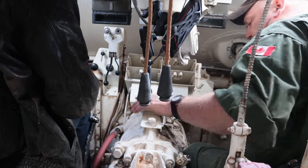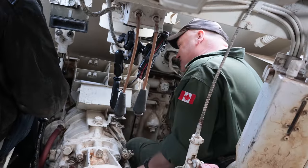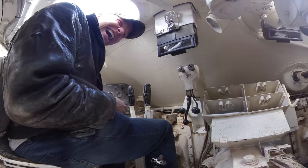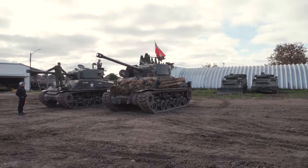Your generator runs off a belt right here. We just did a refresh on this, so I haven't sat here since it's been running. This thing's going really quiet. Okay, sounds like Detroit. You want to move?